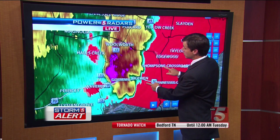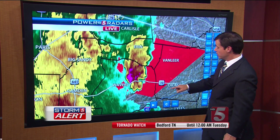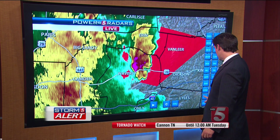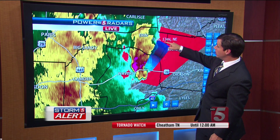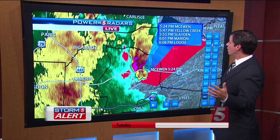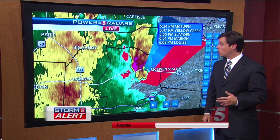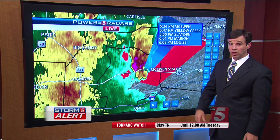As it continues, it's going to be moving northeastward. I'll put another track on it and show you it's moving now northeast at about 50 miles an hour. And so as that happens, it's going to very quickly be moving into these areas over the next few minutes. McEwen, obviously now, Yellow Creek at 5:47, Sladen 5:55, Marion 6:01, and Louise at 6:08, if it holds together, and it certainly looks like it has.